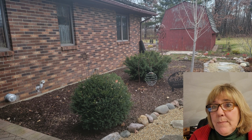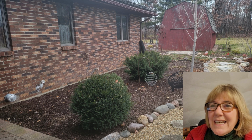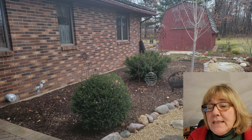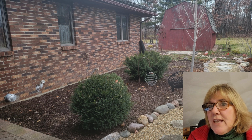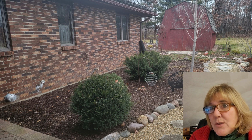This is also going to be considered a part sun bed. It only gets 4 to 6 hours of sun because the sun is traveling over the house. And once it's like, I want to say 11:30, then what's closest to the house is in the shade. So I'm going to make sure I pick things that can handle that as well.